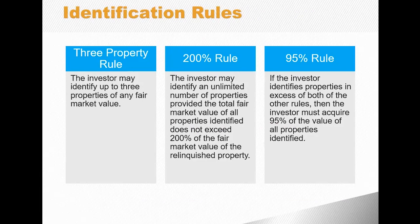So in summary, the 3 property rule is an unlimited value, but you're limited to 3. The 200% rule is kind of the opposite. It's an unlimited number of properties, but the value is capped at no more than twice what you sell. And keep in mind, with these rules, you really just have to fit one of those rules. You don't need to combine them.